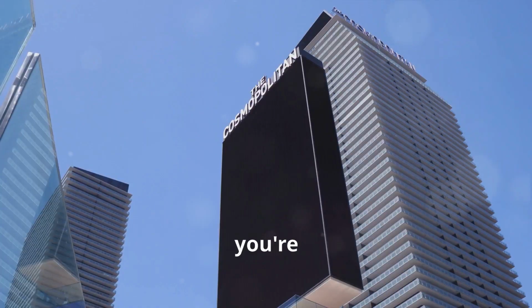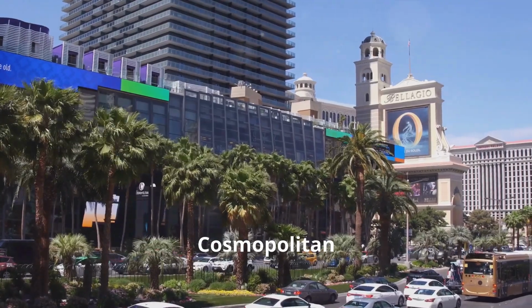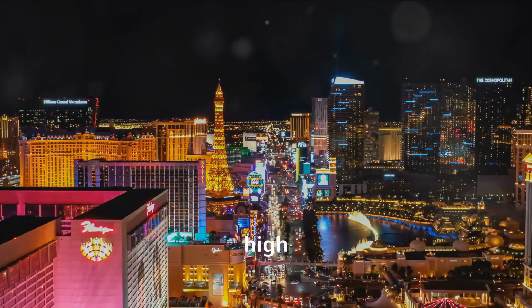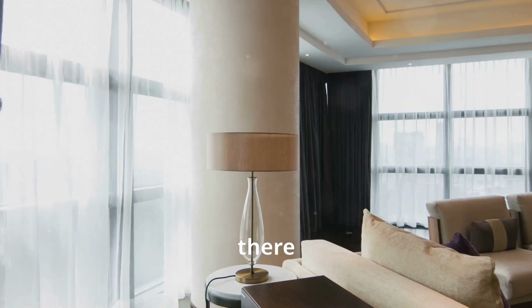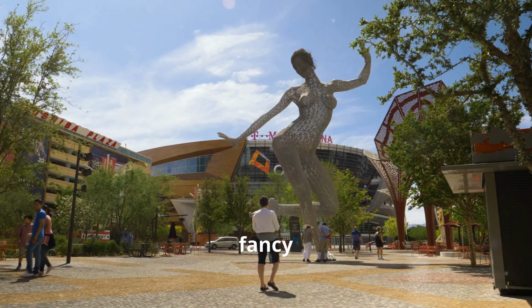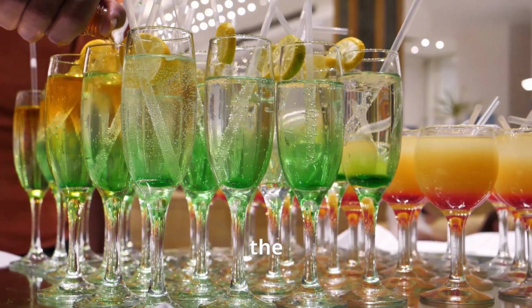All right, folks, if you're looking for a bit of swank in the city of sin, look no further than the Cosmopolitan at number 18. This place is like the cool kids table in high school, but everyone gets to sit there and there's no awkward acne phase. It's all chic design, fancy art you pretend to understand, and enough cocktails to make you forget you're in the middle of the desert.